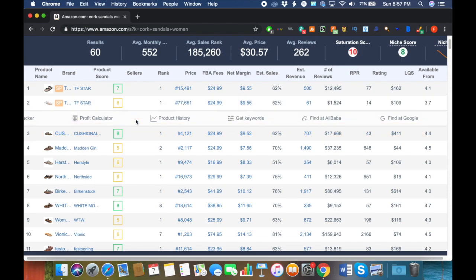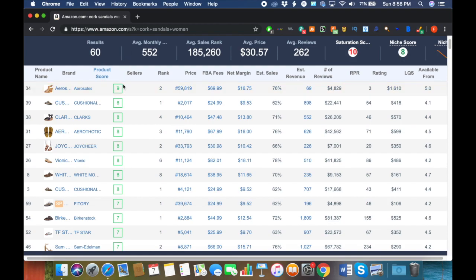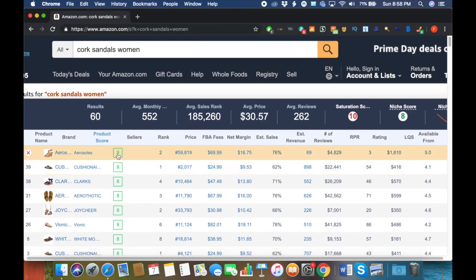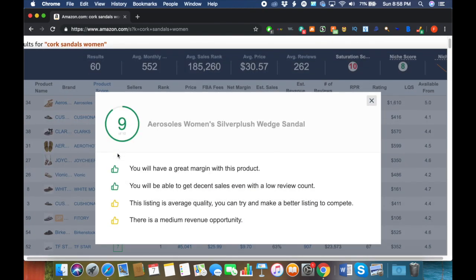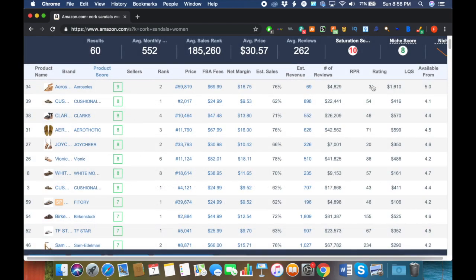All right, so we'll close those, and we can also see that you can do this with any of the products. You just click on any of them, and then you can see the product history, get the keywords of any of these particular ones. You can also sort by product score. So if you want to see a higher product score, just click this, and any of the ones with the highest product score are going to show up first, and the lowest are going to be at the bottom. And so then we can click on this, and we can see definitely great margin, medium revenue opportunities. So they're good, and then some decent things about it, but definitely something to keep in mind.